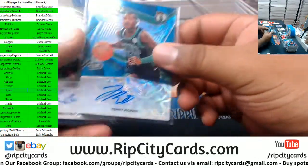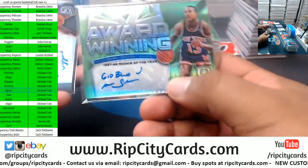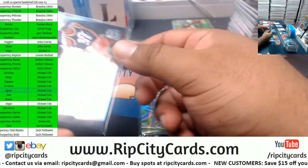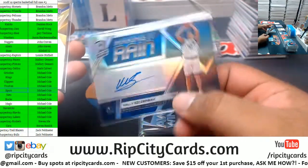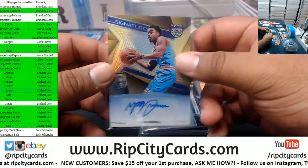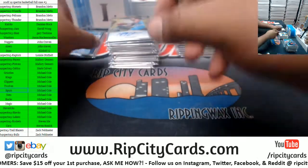More autos. Terry Rozier, Celtics, to 60. Kelly Olynyk, Heat, 49. Mark Jackson of the Knicks, to 49. Darrell Griffith, Jazz, 75. Wally Szczerbiak, Timberwolves, to 75. Yogi Ferrell, Kings, 10 of 10. We still got more autos.